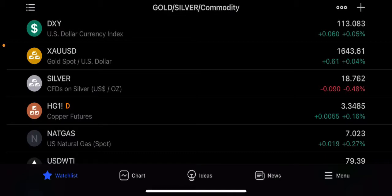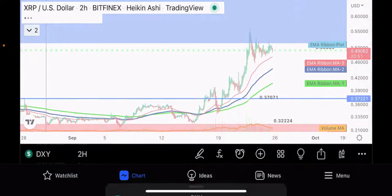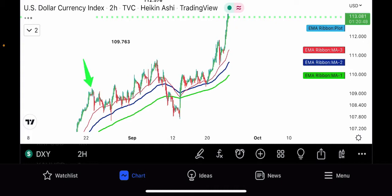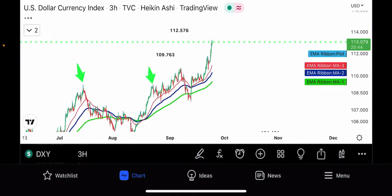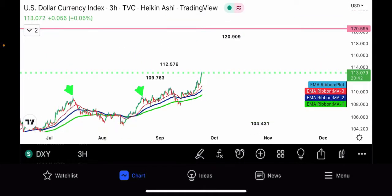Vincenzo's Go Crypto Investing, and you can see here the dollar has opened up the weekly candlestick, and it's sitting right about where it ended off last week, on its way up towards that 120 target.